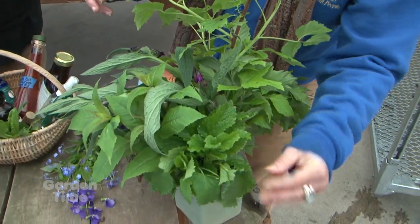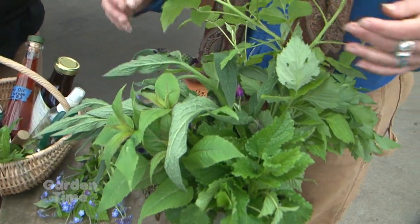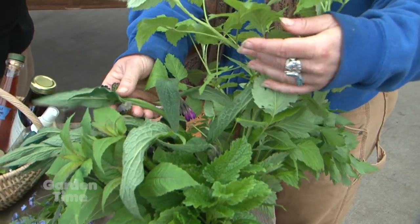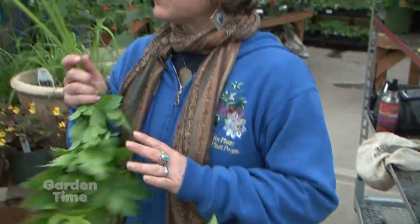And then what else here? I have lemon balm, another great tea herb. And then I also have some bee balm. Again, wonderful. I use it for tea. Good old weedy comfrey, which you use for oils. Uh-huh. Raspberry leaf, another great tea herb. And pungent lovage. Yes, it is. That smells like a lot of celery right there. It's a lot of celery.